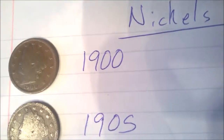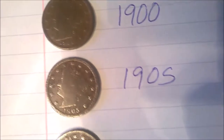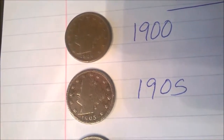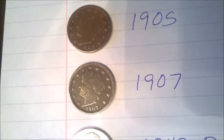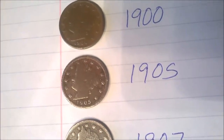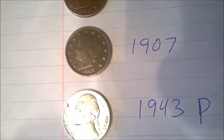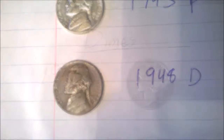And for the nickels, I found this 1900 and 1905 B nickel in the same spill, in the same hole. And then just a little bit down the sidewalk, found this 1907. So never got a V nickel before, and got 3 of them out of one sidewalk strip. Got a 43P War nickel and a 48 D Jefferson.